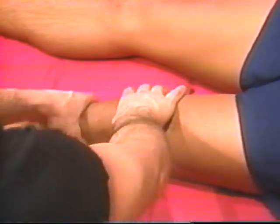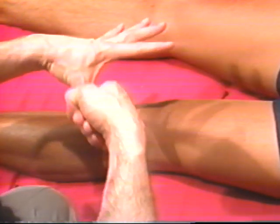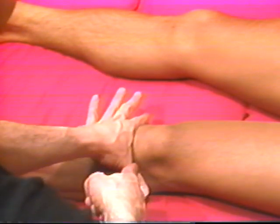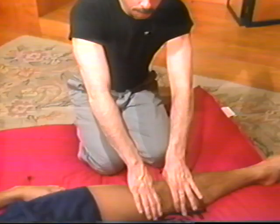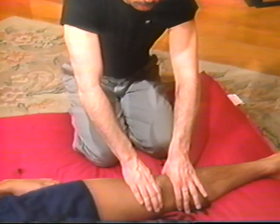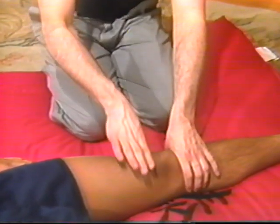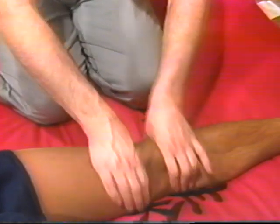Then we'll do a rub above and below the patella and just plant your hand from the index finger through the thumb all along the webbing below the patella and the other hand above the patella. Put a little pressure on there and rub back and forth. Don't slide along the skin. You're rubbing the skin over the bone once again, back and forth.